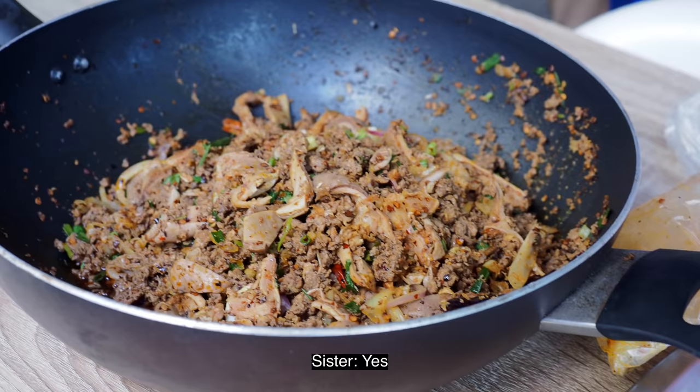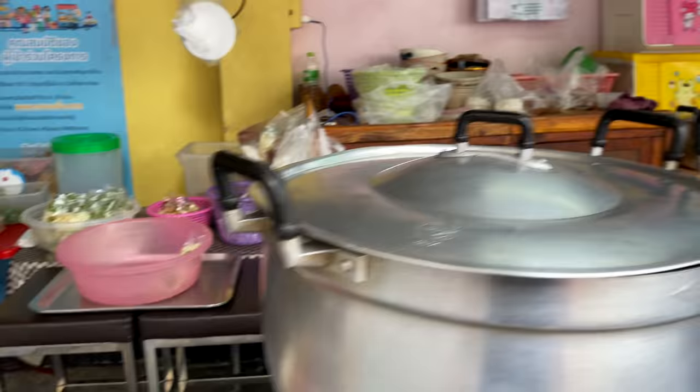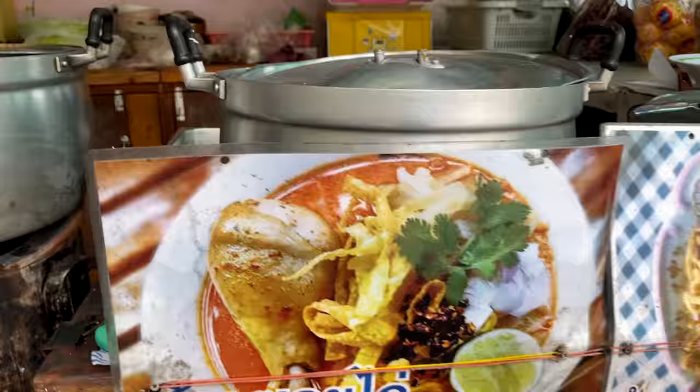So this is lap, but this is not lap like you know it, guys. This isn't lap from Isan. This is lap from Chiang Mai. Oh, guys, they've got everything. She's got the khao soi. She's got nam niao. She's got everything.